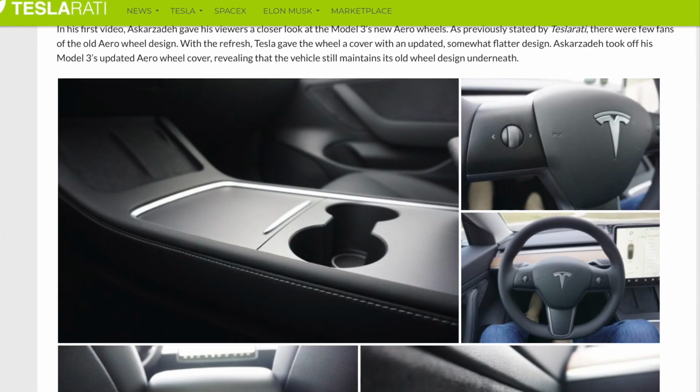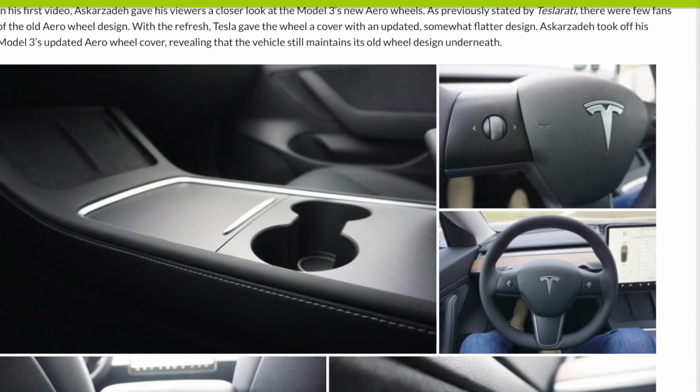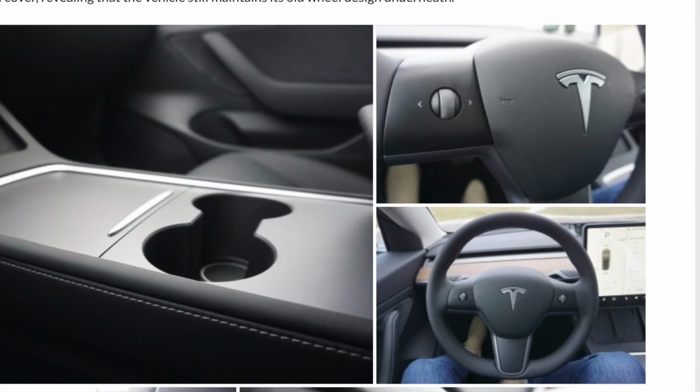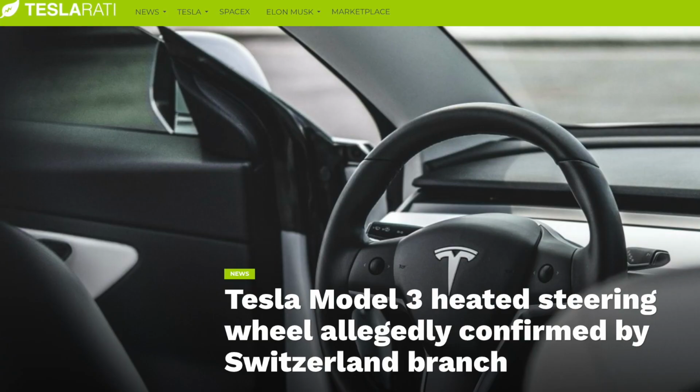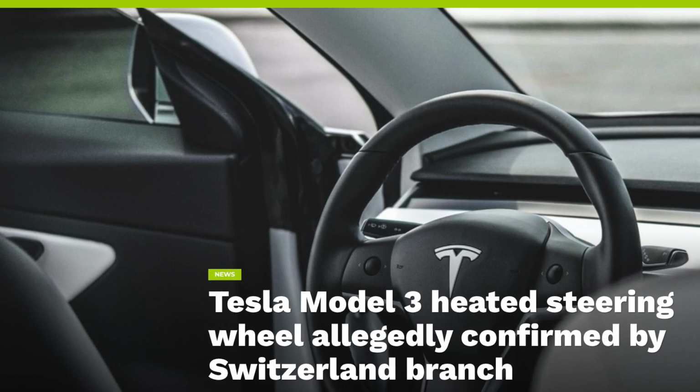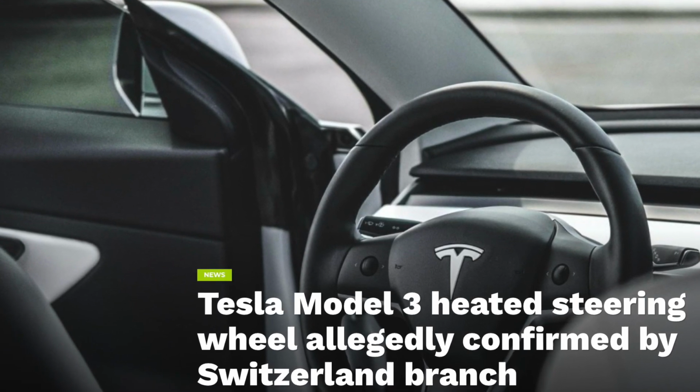Now, about that steering wheel. Rumors have been off the charts about this new steering wheel. There have been a number of indications that a heated steering wheel is coming to the Tesla Model 3 and Tesla Model Y. Additionally, there's been reports that the new steering wheel does appear to be thicker around the perimeter than the previous model.